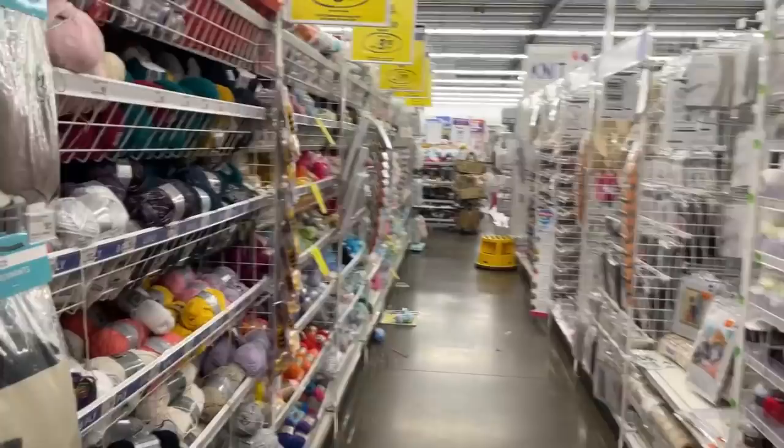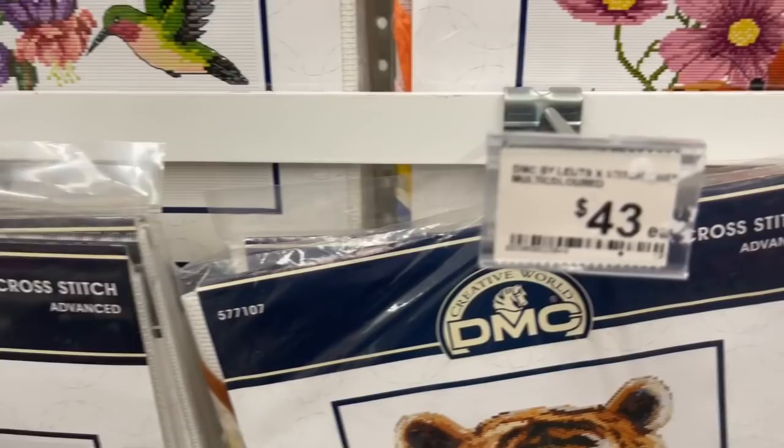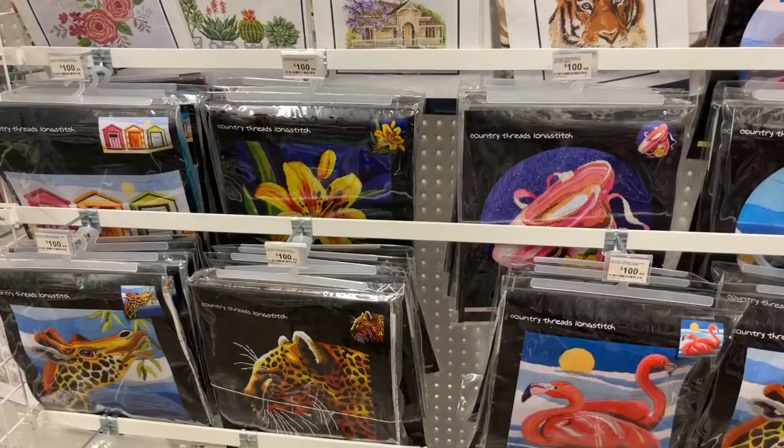All your yarns and wools and, oh, here we go. Oh, cute, look. $15. This is how much we pay for these things. I wanted to get a long stitch one when I came looking for a cross stitch, but yes, guys, I haven't done it yet. But when I came looking for a cross stitch one, that would be an awesome one. But I'm not paying $100.